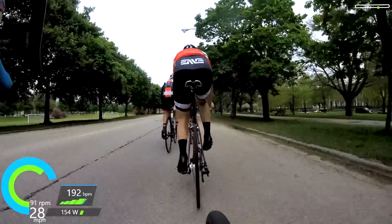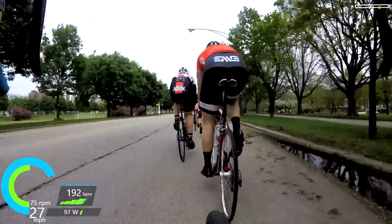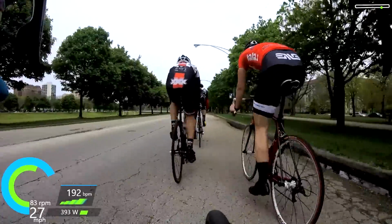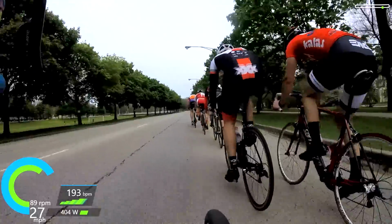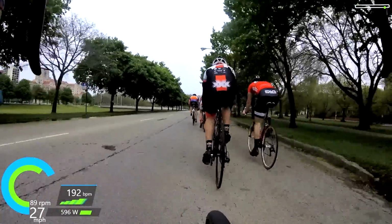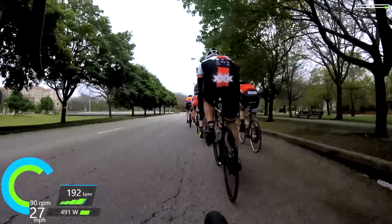So I'm still not on my teammate's wheel where I really want to be. I do see him. He's 2 wheels up. We're coming into turn 3. So I know that I need to be either on his wheel or behind the guy that's on his wheel if I really want to have a decent chance.